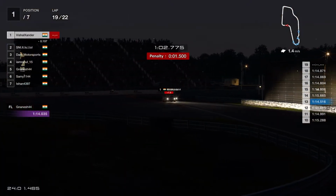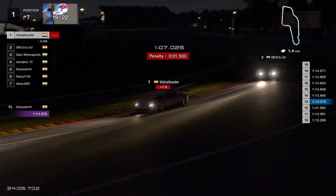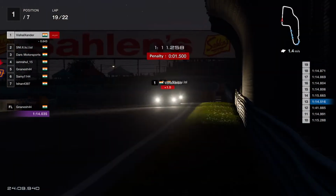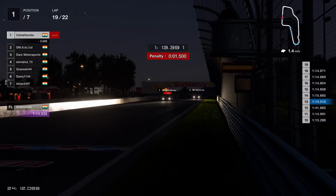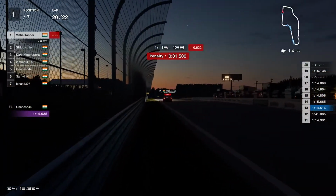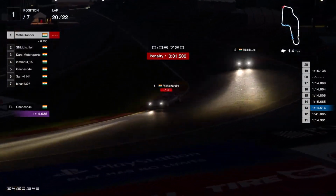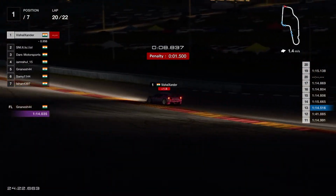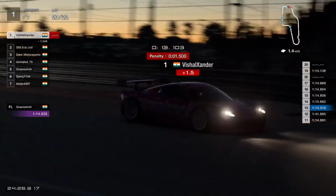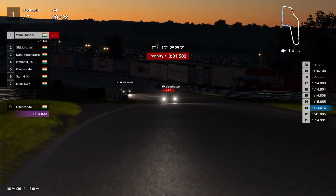Back to the leaders, Vishal has just taken the lead, but he has a 1.5 second penalty. This is going to be a cat and mouse game, or so at least, with three laps to go. Yeah, a 1.5-second penalty would definitely give back the lead to Priyanshu. So he should be able to drive calmly, drive in a composed manner, and definitely take the lead back. And then the pressure will be back on Vishal.